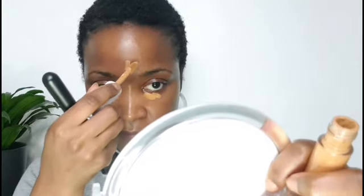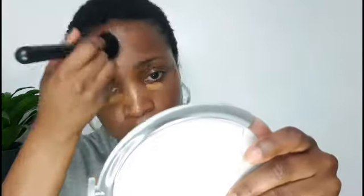So if I'm in a hurry, I will blend out my concealer with my foundation brush, and let me just apply Deep Caramel to the center of my face. I'm just going over my blemishes really quickly with the shade Deep Olive.